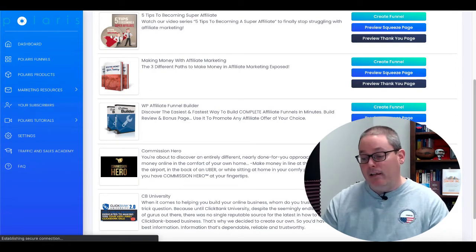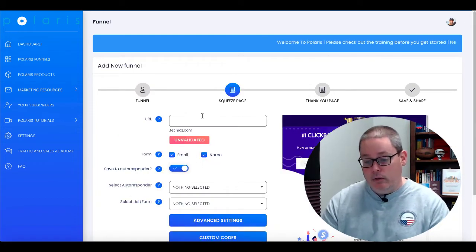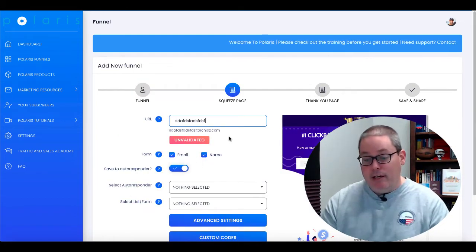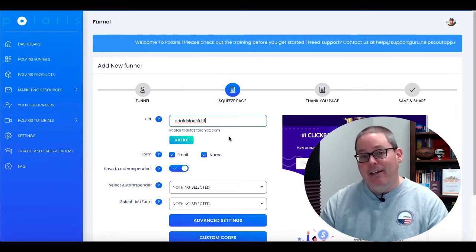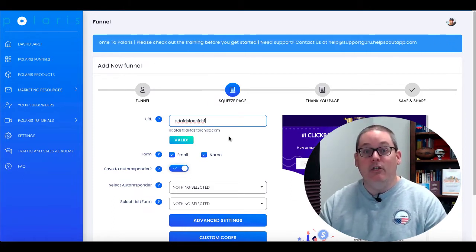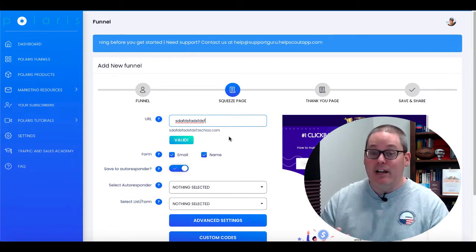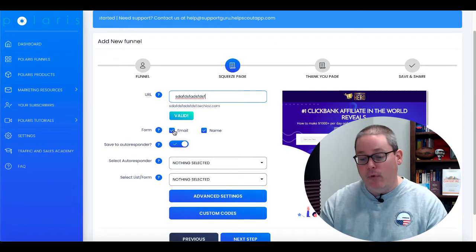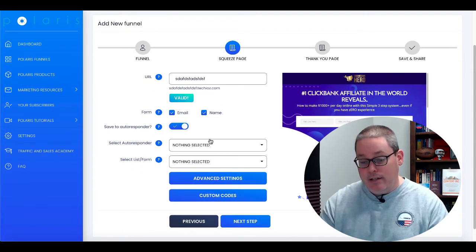So we'll go ahead and click Create Funnel. You come in here and create the funnel, create a campaign name that you want, and then you're going to create a URL. That URL is going to be to techioz.com, which again has a certificate error and shows up as an unsafe website. You saw that at the beginning of the video. So this is going to be an issue again. You can change your form. You can say I only want email or I only want name. You can see it's changing right here on the right hand side. If I click that again, you can see that's going away.